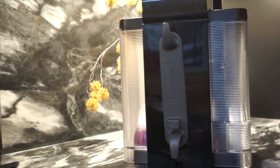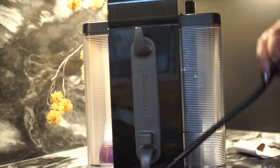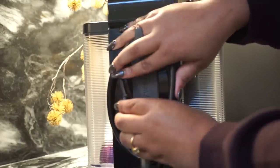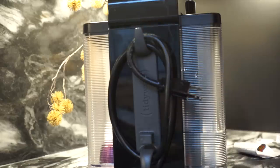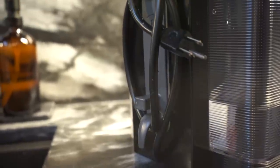What you do is you peel off the backing of this tidy wrap and you put it on the back of that appliance. So it's your coffee machine, it's your KitchenAid, it's whatever it is you like to have out. And you just wrap the excess cord around this, right? And it sits flush on the back of that appliance. That way you don't have to have all of that excess cord. You can just have the amount of cord you need to plug it in accessible, and the rest of it is hidden behind that machine.